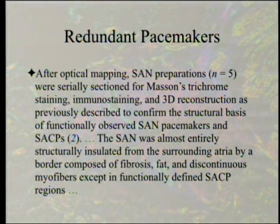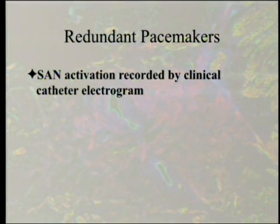After optical mapping, sinoatrial node preparations were serially sectioned for Masson's trichrome staining, immunostaining, and 3D reconstruction as previously described to confirm the structural basis of functionally observed sinoatrial node pacemakers and conduction pathways. The sinoatrial node was almost entirely structurally insulated from the surrounding atria by a border composed of fibrosis, fat, and discontinuous myofibers, except in functionally defined SACP regions. So most of the time, the sinoatrial node is insulated. There are special pathways that come out of it. Why not just have it attached to everything? Well, we'll find out again in a little bit. It has to do with other atrial arrhythmias and the fact that the sinoatrial node doesn't get stopped by those arrhythmias.